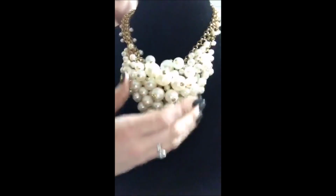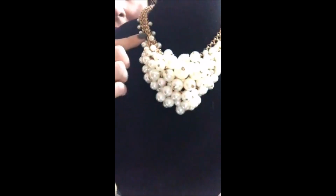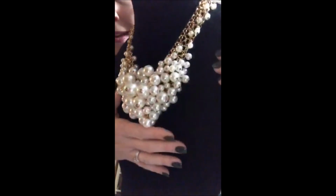All right, this is in the white. This has the multi-chain. I'm trying to make it so my lighting... Can you shut off the one light just for a second? Because the lighting is bouncing off the pearls because they are so iridescent and shimmery.